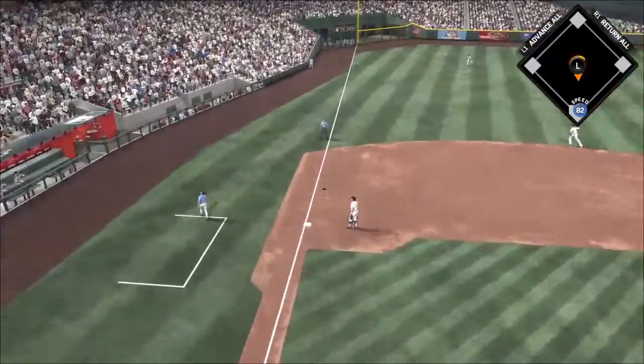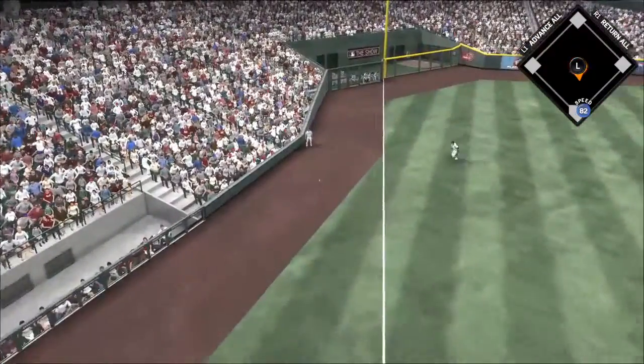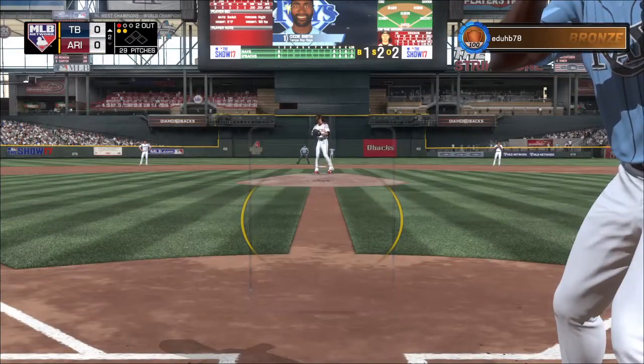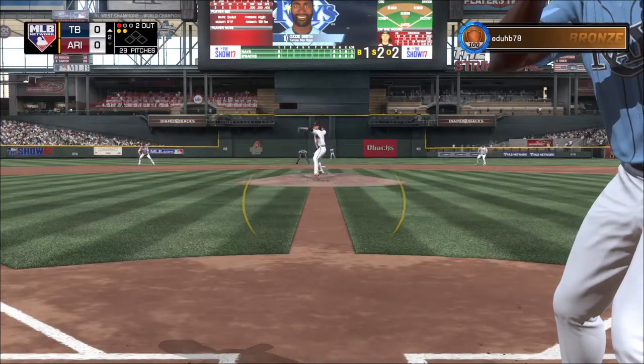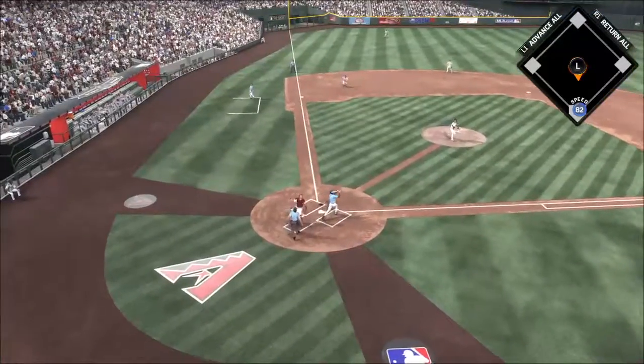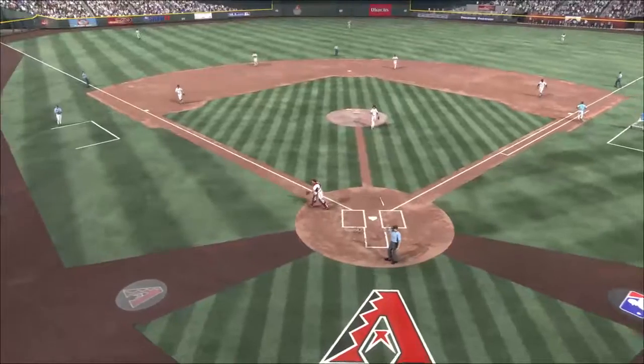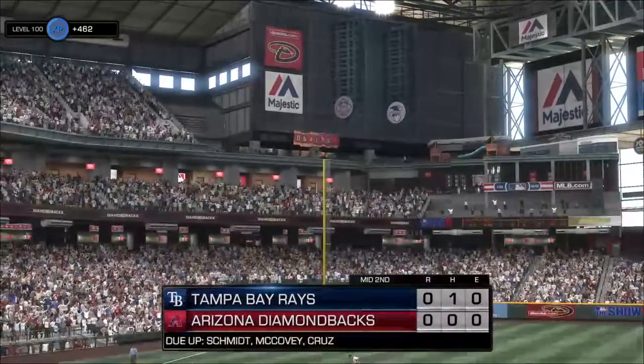Now a swing and a fly ball. Cruz moving in, and they can't run it down. A ball and 2 strikes. Here's the pitch. And here's a ball hit in the air. Carter waits on it, and that ends the inning.